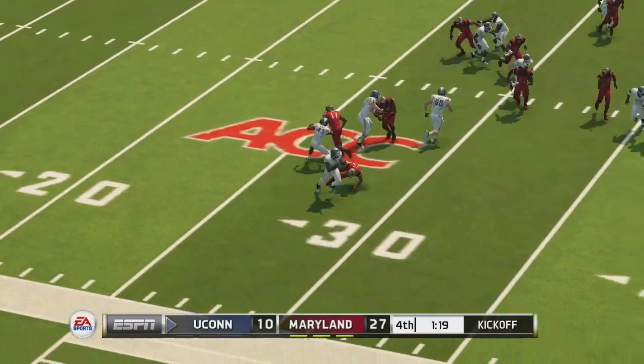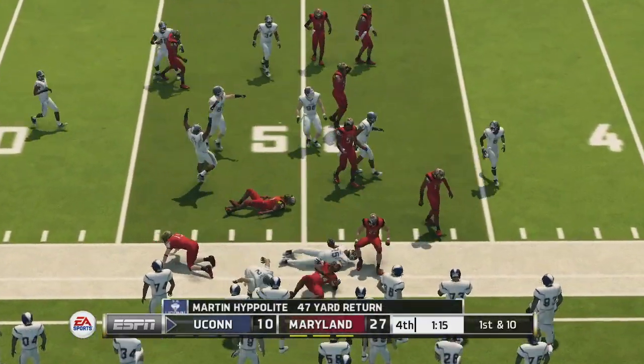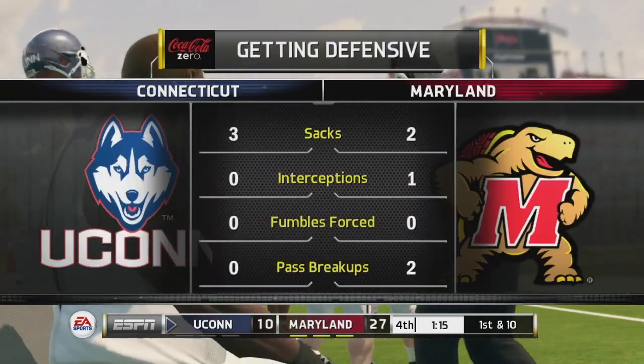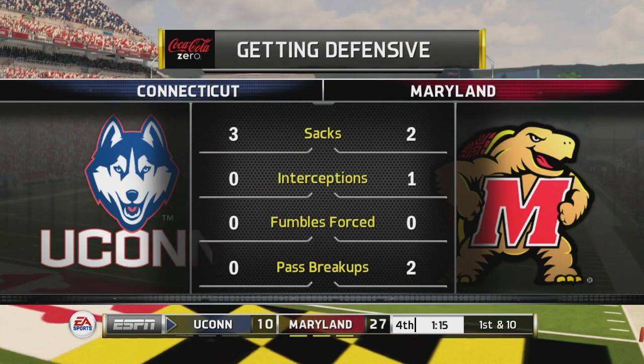Fielded at the four. Tries to get around the corner. He's pushed out of bounds right around midfield. The Terrapins have really been all over the place. They're playing like a defense possessed. I love to watch a defense just pin its ears back and just fly to the football.